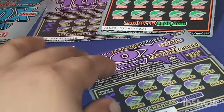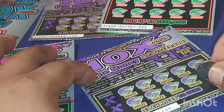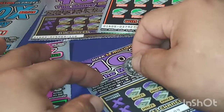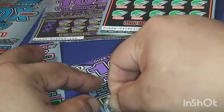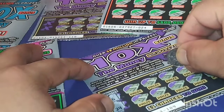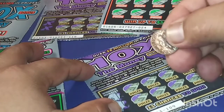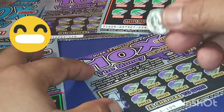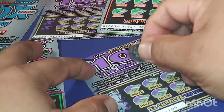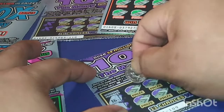And we want to start with ticket number 109. Okay, we're looking for number 16 and 24. And I'm using this little coin because it's a dime. I found it on the floor where I'm buying my tickets and I hope it brings me good luck. 16 and 24.